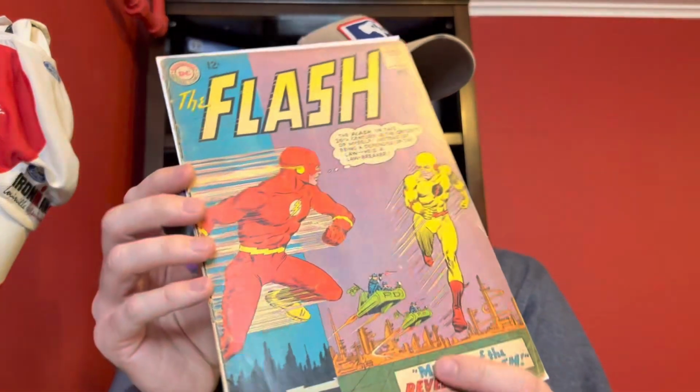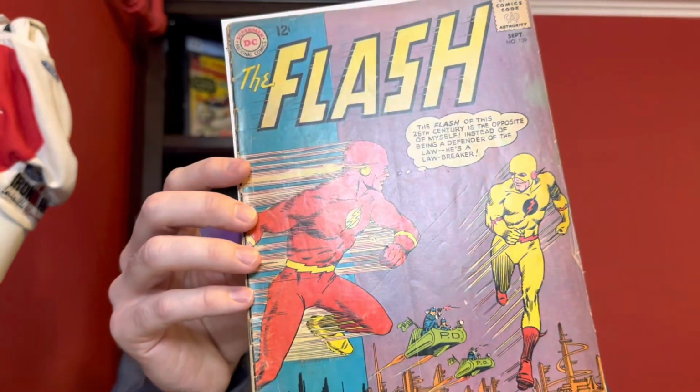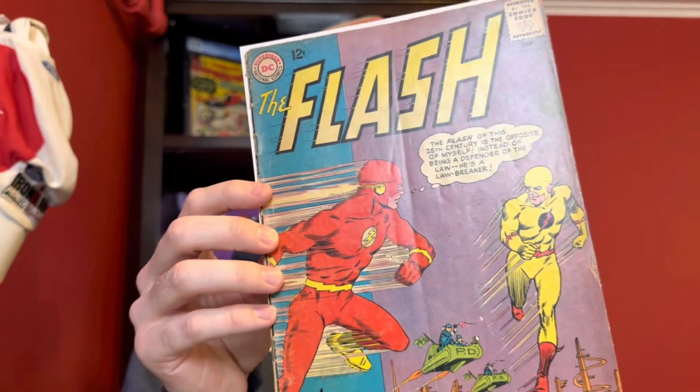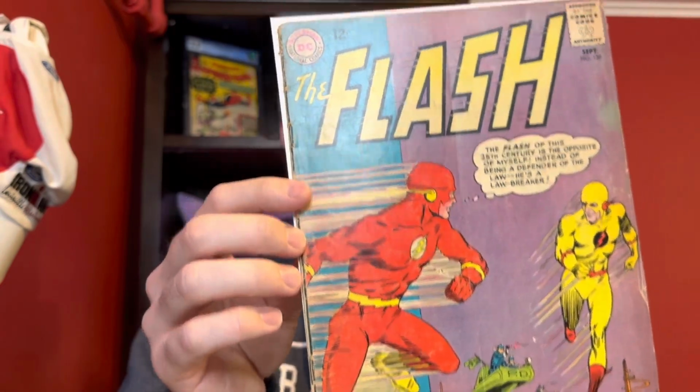This one was sold as a 2.5. I actually think it's a 2.5 to a 3. I think it might be a little bit nicer even than the advertised grade. You can see here, it's got the subscription crease up the middle, a little bit of staining, some bends and creases and all that. But it is attached at both staples, attached at the centerfold.